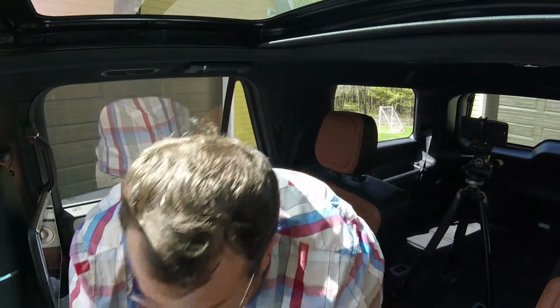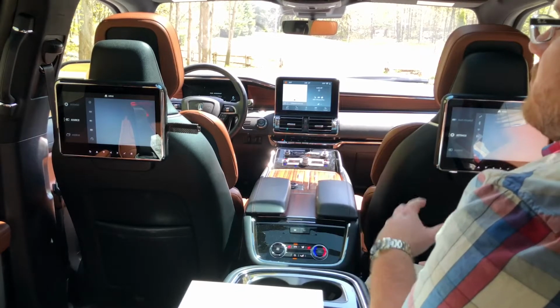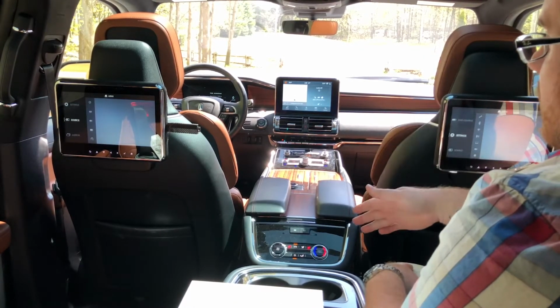So what we're going to do now, because we always like to do something different, we're going to see, can we take our Xbox One S here, and can we connect it to work with the Lincoln Navigator here? Now really it should work exactly the same way as our experiment with the Cadillac, not necessarily the Escalade, it didn't work with that, but with the Cadillac CT6, we were able to get our Roku to connect to it because it does have Wi-Fi, and same with this.